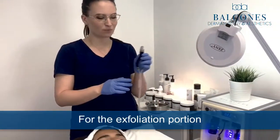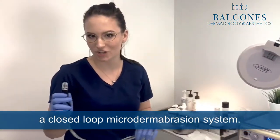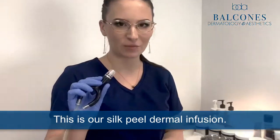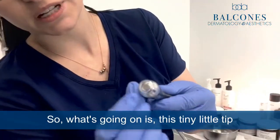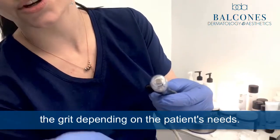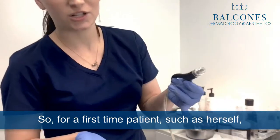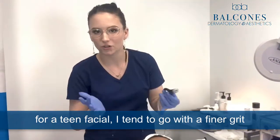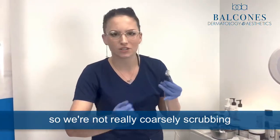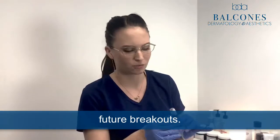For the exfoliation portion of the teen facial, I do use a closed loop microdermabrasion system. This is our Silkpeel Dermalinfusion. So what's going on is this tiny little tip does have a grit to it, and I can adjust the grit depending on the patient's needs. So for a first-time patient such as herself or a teen facial, I tend to go with a finer grit, so we're not really coarsely scrubbing the skin or anything like that. We're just exfoliating to help prevent future breakouts.